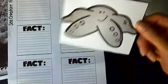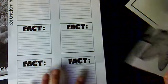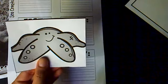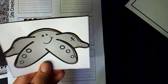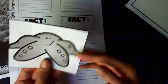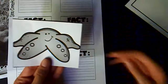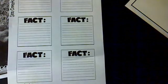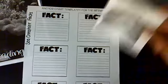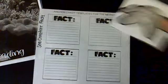And so what we will do is we will write a fact on this sheet, we'll cut it out and glue it on the back of the animal. And then you will have animal fact cards that you can share with your family, and you can read and reread them again, something for you to keep and have, okay? So I'm going to show you how to do the starfish, and then you are free to do the rest of them as you like.